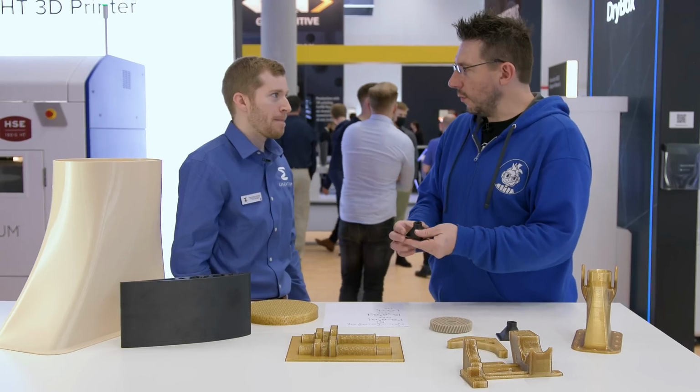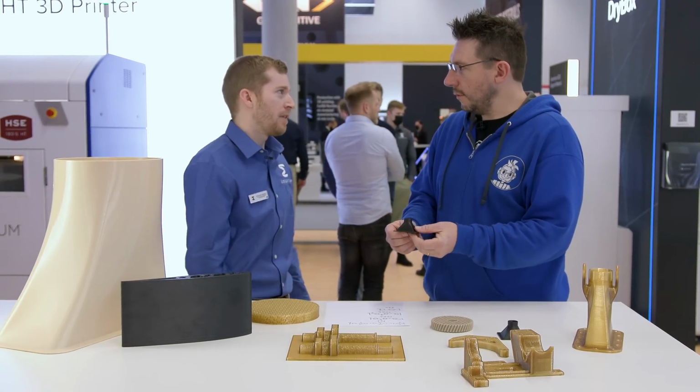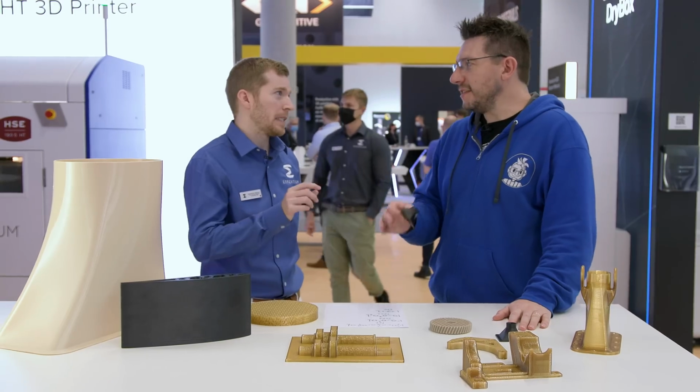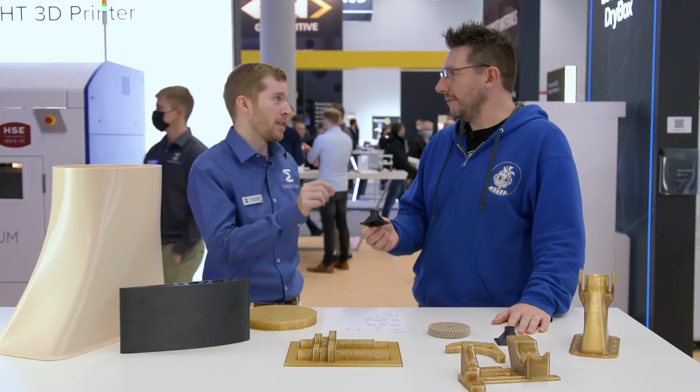Oh, so this is more like $150, $200 a kilogram? 175, right there. If someone at home didn't have a massive machine but wanted to experiment, is this a material they might be able to get away with printing? Pretty close, yeah. It extrudes at about 320, 330 degrees Celsius, so within some extended ranges, yeah, if people have been printing on Ultimakers.